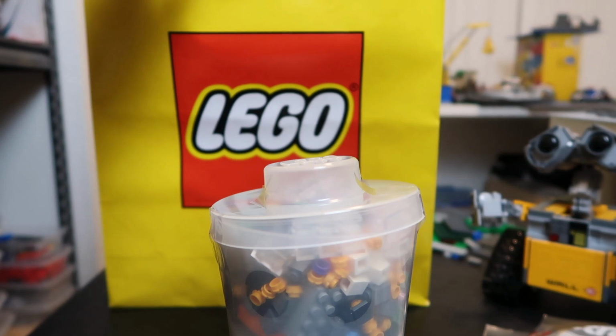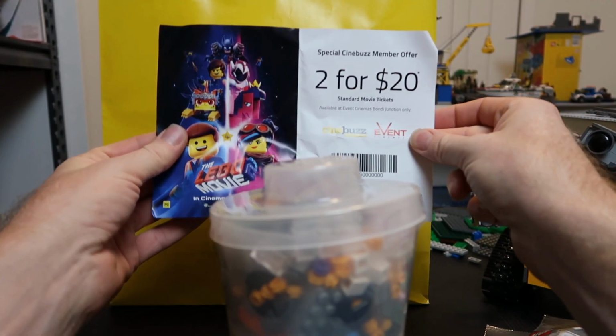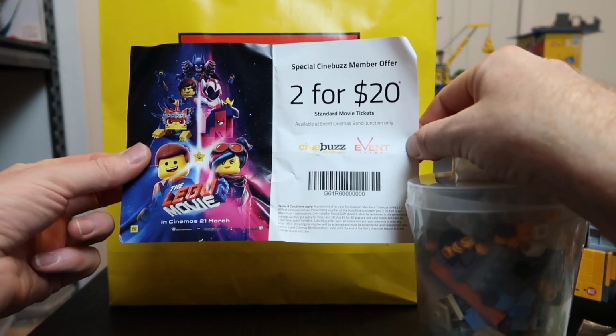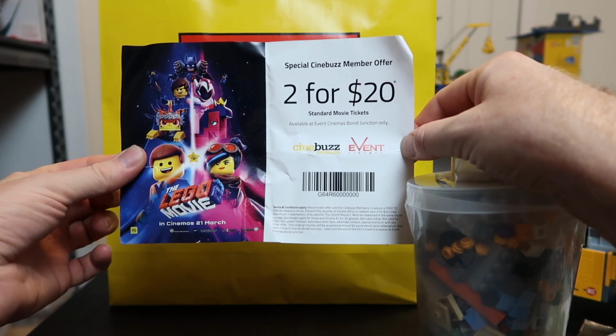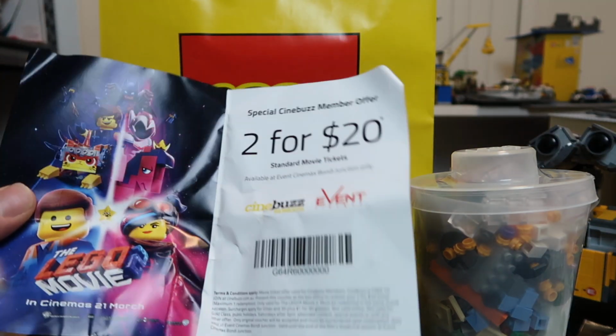Incidentally, one of the local cinemas was cashing in on it by doing 2 for 20 on cinema tickets for the Lego movie, because it came out this week here in Australia finally. I probably won't see it at the cinema because I found out you can buy it on Blu-ray next month. So what is the point in going to the cinema so late? But we might change our mind on that one.